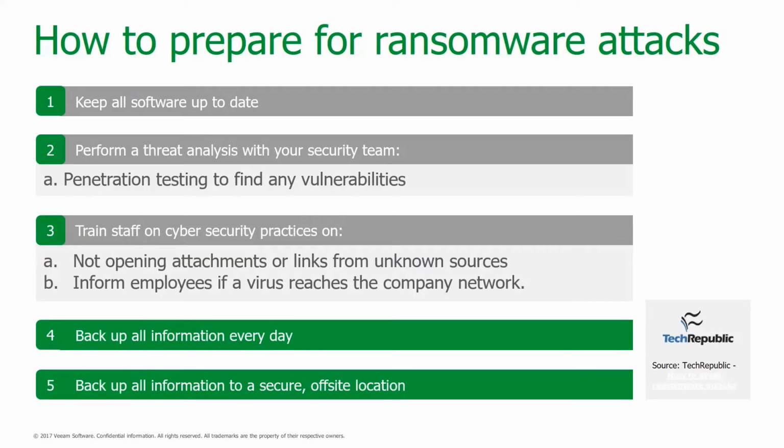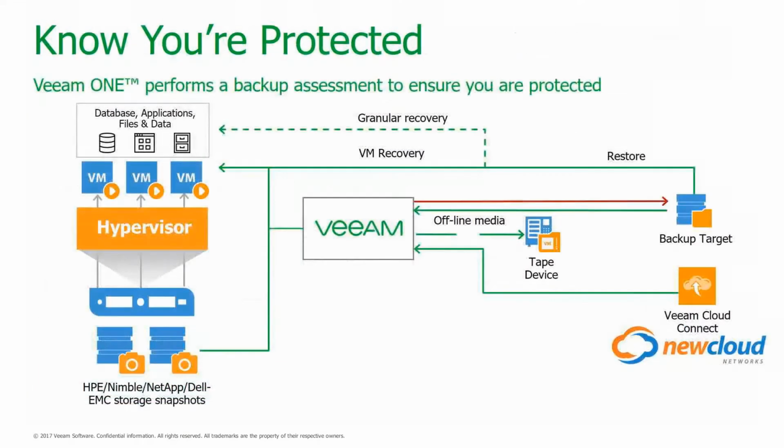There are some things that need to be emphasized from an IT perspective, but the things that we're going to focus on are number 4 and 5. How we can make sure that you're prepared by taking proper backups and preparing yourself with proper disaster recovery protocols.